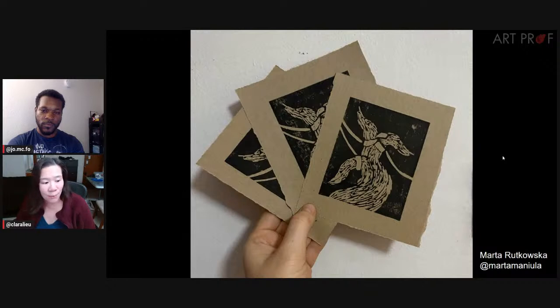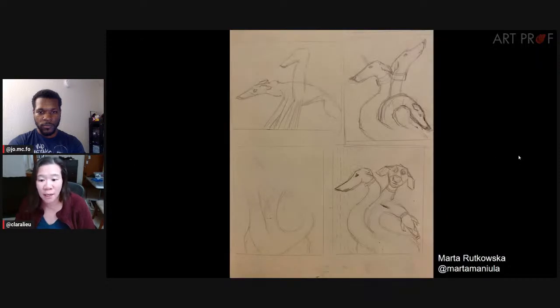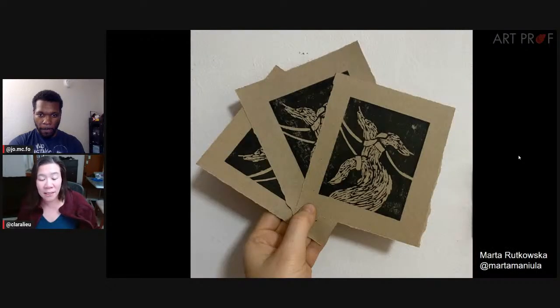Okay, the next artist we're going to look at is Marta Rutkowska. I hope I pronounced her name correctly. Marta talks about trying to get the vibe of an ancient Greek vase painting to create her own mythical beast with brown paper and black ink. Marta said they really wanted to test creating texture on linoleum block. And they also created some thumbnail sketches by tracing the linoleum piece in the sketchbook. So here we have the Hydra as a bunch of sketches. And then here are the prints.